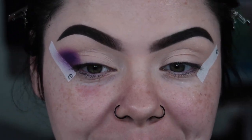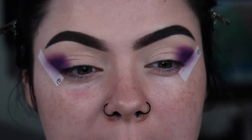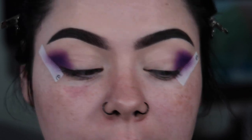Okay, so I was playing around to see what I wanted to do. Before I sit down and film, most of the time I'll sit down and play around with colors, see what doesn't work for me before I go in and film, and then, you know, get the look.